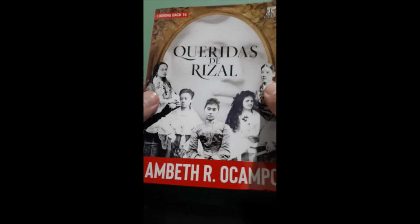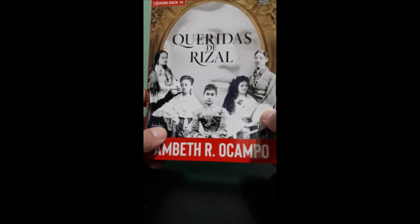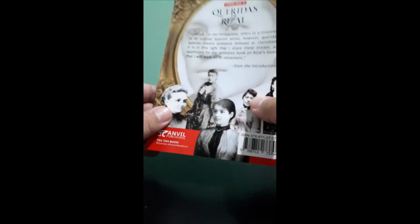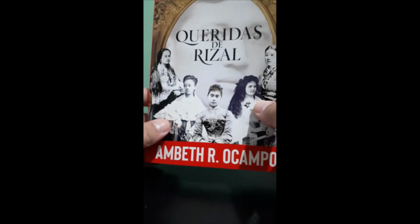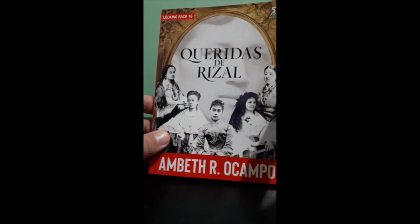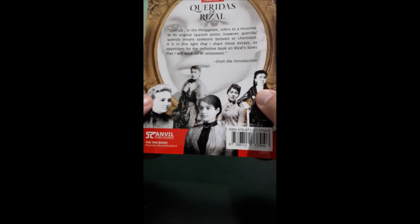So too bad this book was not autographed by Prof. Ambet, but it's okay. So anyway, among the women that were connected to Rizal one way or the other, for me anyway, it's just me, Nelly Boustead. I like Nelly Boustead. She's the most attractive girl among them. Anyway, it's just me.